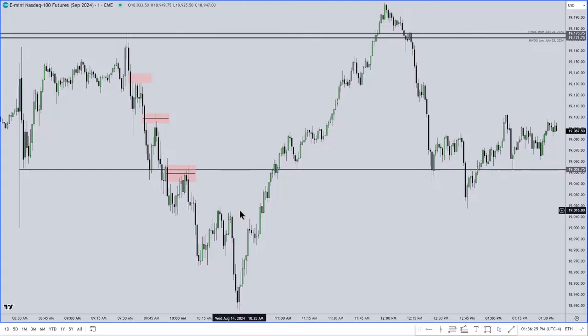Can you trade against the grain and be a trader that goes short up here? I'm going to bet money that most of you aren't doing that. Can you grow into that? Yeah, that's what I had.